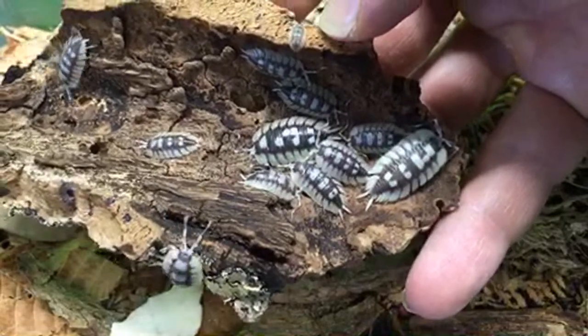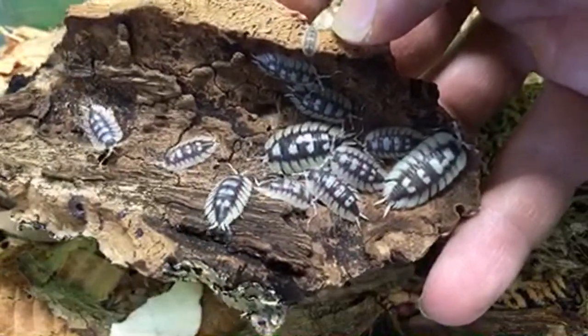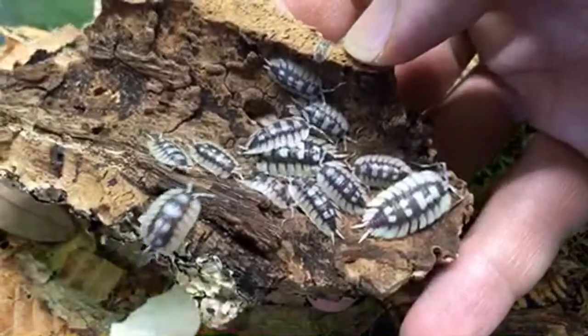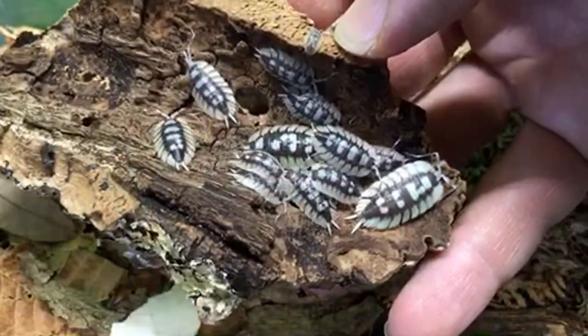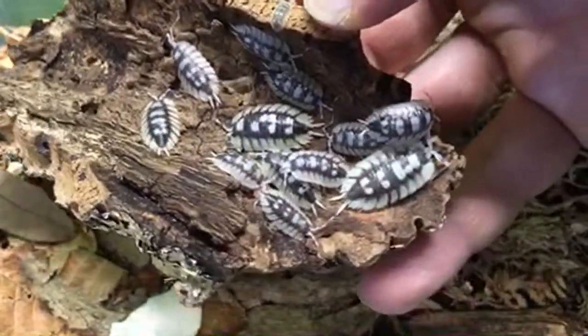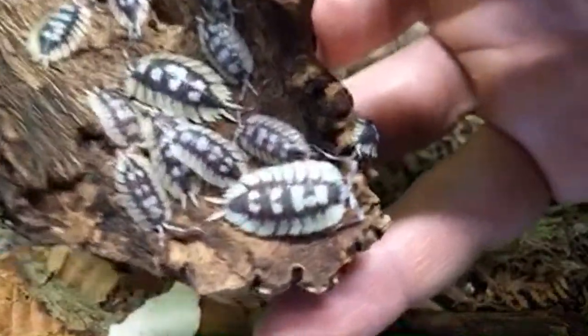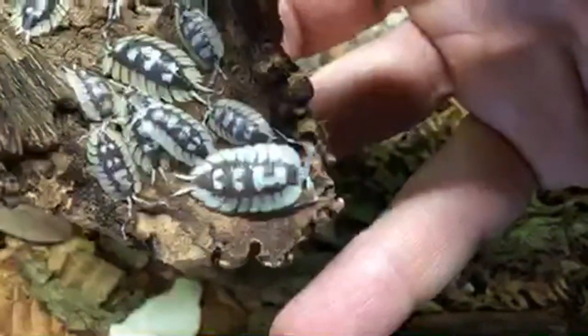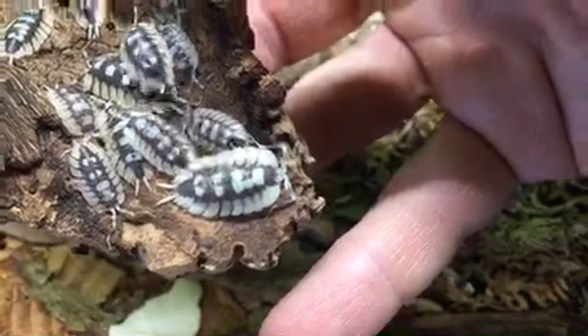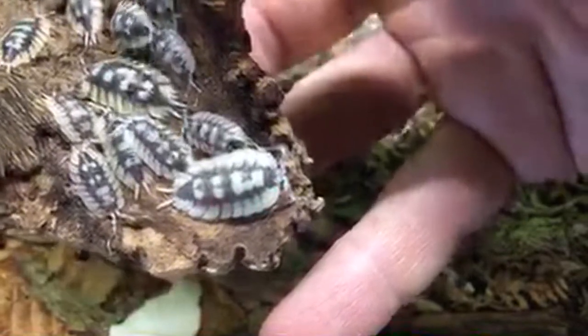This is probably the widest isopod that's commonly kept of the terrestrial isopods. Probably the widest of the giant Spanish Porcellio. Not as long as Porcellio hoffmannseggi or magnificus probably, but close and definitely wider. And the way that their body is put together, they just look bigger.